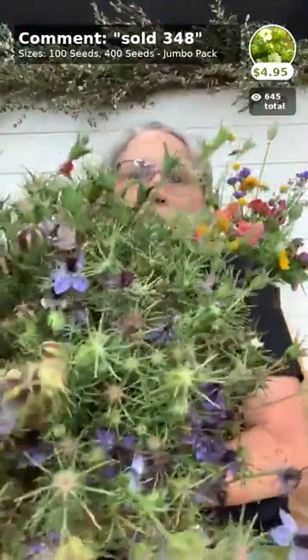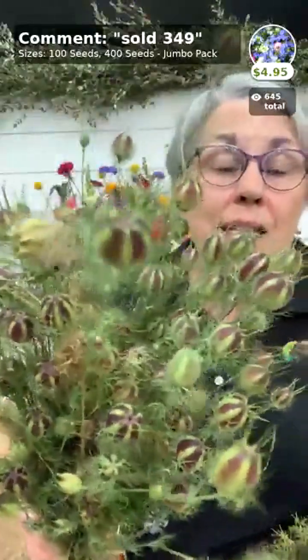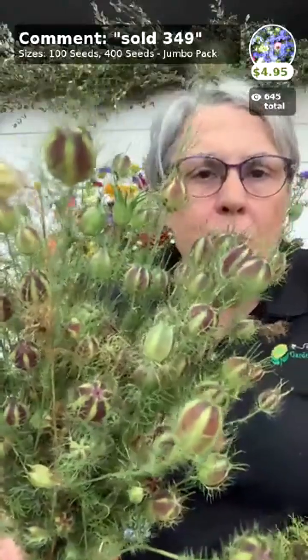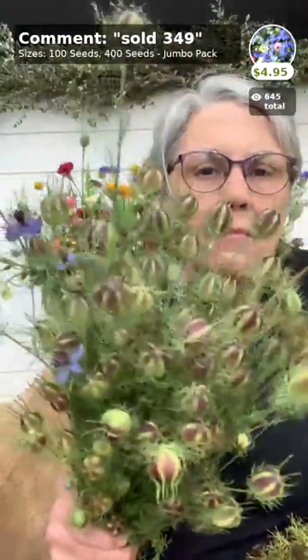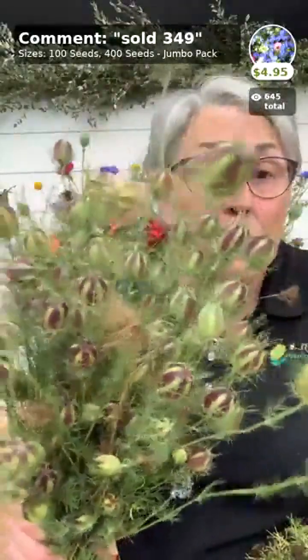And so these are, Susie's bringing up the Midnight. Oh, wait, there's one more. Here, I'm sorry, Miss Jekyll, here it is. So this is the Love-in-a-Mist mix. It's Miss Jekyll mix, actually. See how this pod is striped? You get more of a variation. So different varieties have different types of pods.